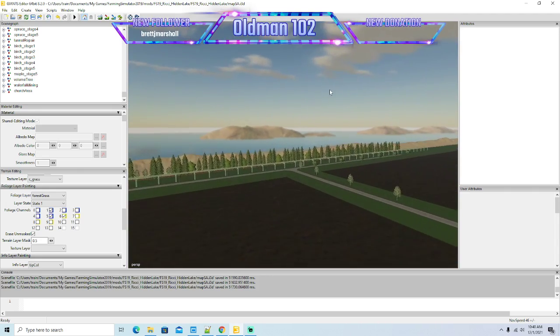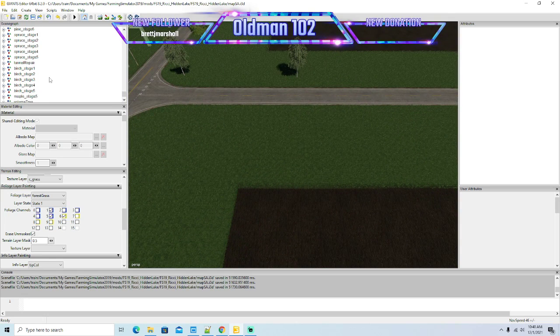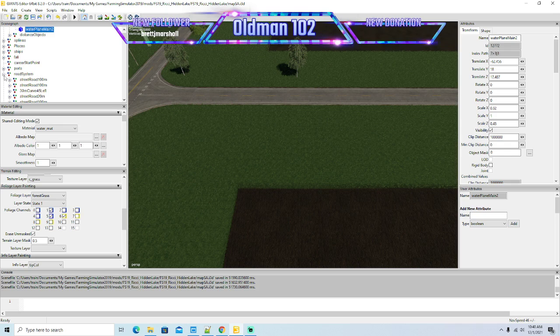So that was field 5. So these are fields 6 and 7. So let's come up here. Let's close everything I don't need open. I don't need the roads open. Let's close field 5. We can close the bridges. That closes everything that's open.